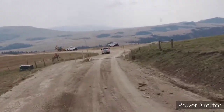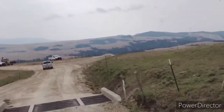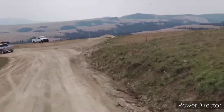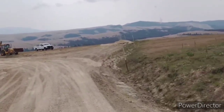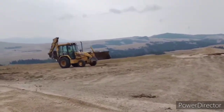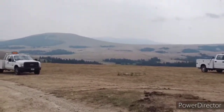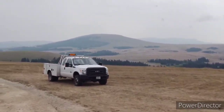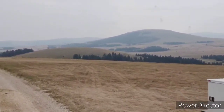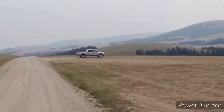Folks up here, a couple of cowboys and a cowgirl and a couple of dogs, rounding them up somewhere. Oh, out there to our left, cattle. Right is the highway, blacktop.